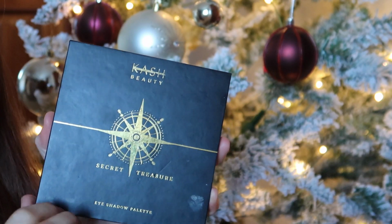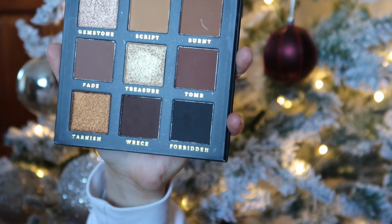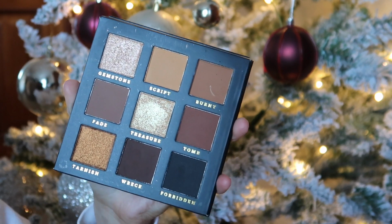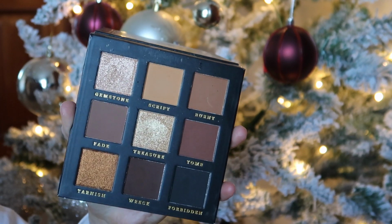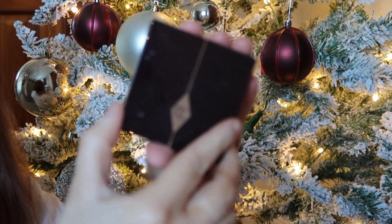Another one. This is the Cash Beauty Secret Treasure palette. I actually don't think you can get this anymore. It's a beautiful neutral brown smoky palette. It's really good for travel because it has a mirror and it has pretty much all the shades you'll ever need. I do wish though palettes would start putting in a really pale nude or at least some white in, because I tend to use them with shades quite a bit, but this is stunning. Love it.